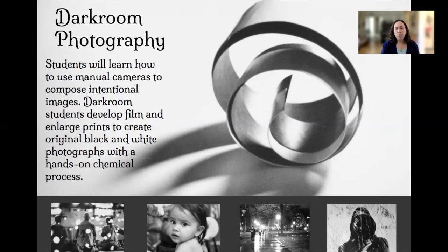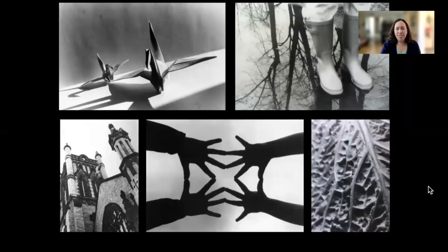The cool thing about this class and all of the classes at Huron is you don't have to have this equipment. We provide everything for you. So we have the cameras, the film, the photo paper, all of the equipment. So you get to have this really unique experience, and all you have to do is show up and use the stuff we provide for you. And this is a really, really engaging process. Students get really into it.